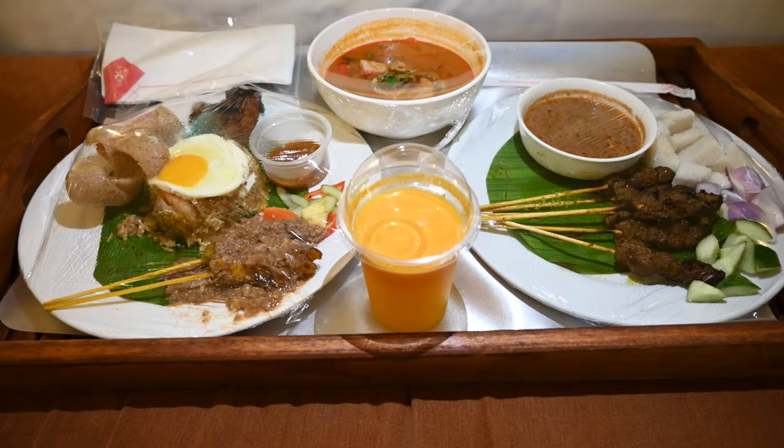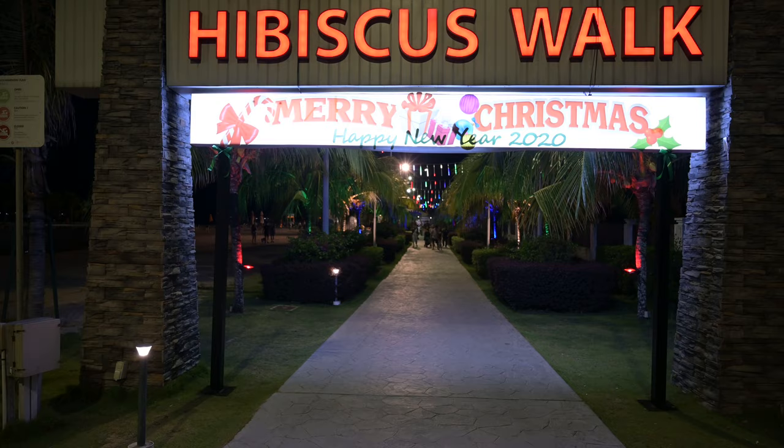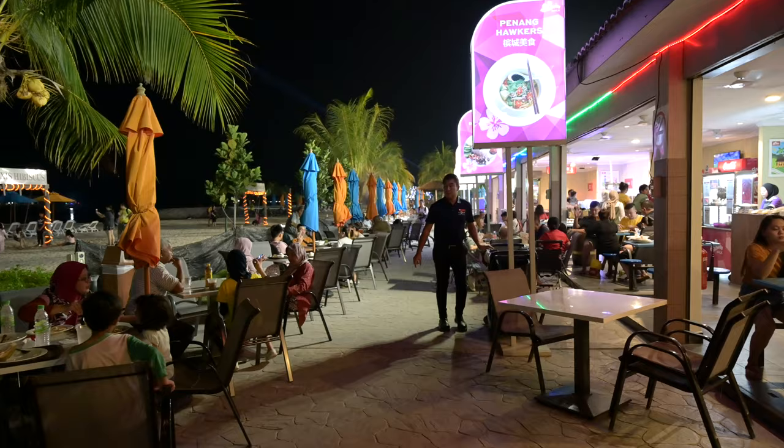You have the option to order your favorite dishes to the room. Room service will normally take 30 to 45 minutes to deliver. If you are looking for a cheaper option, you can head towards Hibiscus Walk and try the local food there.